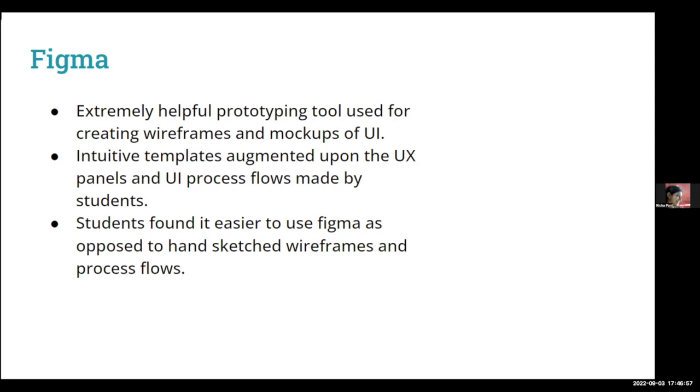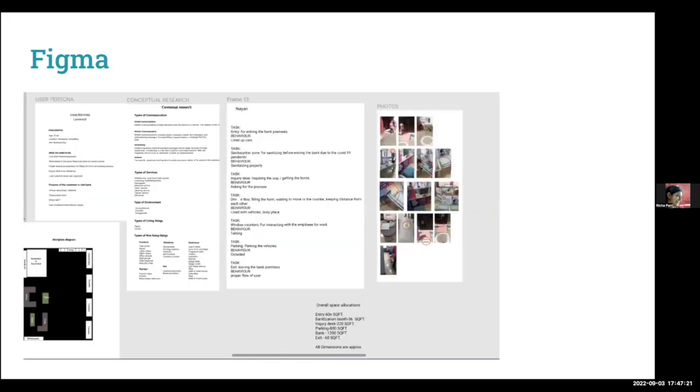So the amount and the quantity and quality of output increased when we applied Figma into the picture. And while Miro was used more collaboratively and for research and study, Figma provided avenues for organizing the entire toolbox for their design project. So we have some screen grabs of students' work using Figma. So they used it for their research, they used it for their wireframing and for their UI.